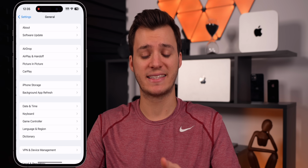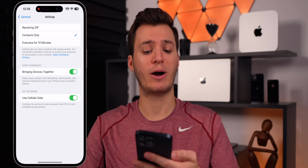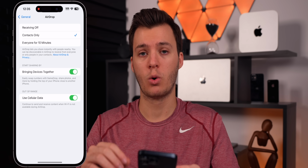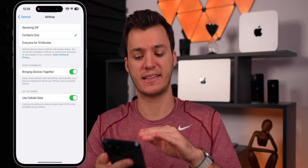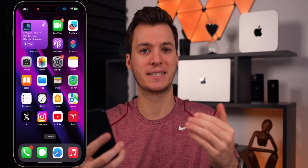Now, I did also test out the new AirDrop feature. If you go to your settings, General, AirDrop, we now have "Use Cellular Data When Out of Range." So I tested this just to see how it worked, and I was kind of let down because nothing special happened. I thought there could have been some type of iCloud UI or something, but nothing happened.